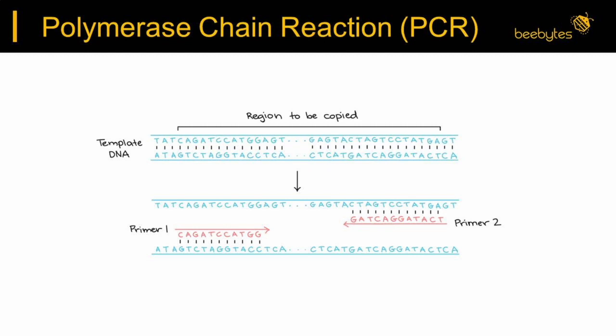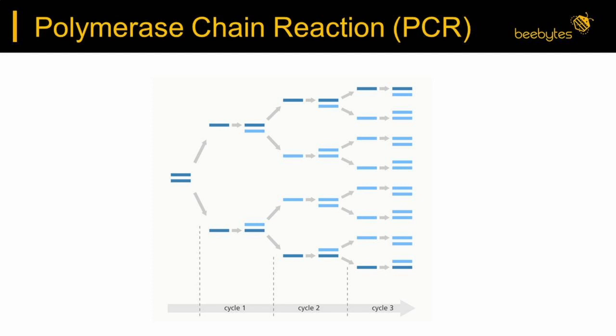And so if you do one cycle, you're going to get two copies. And then another cycle, four copies, and then eight copies, 16 copies, 32 copies. So before you know it, just like replicating bee colonies, if you doubled your bee colonies every year, you'd soon be the biggest bee farmer in the UK, wouldn't you? So you get a lot of molecules.